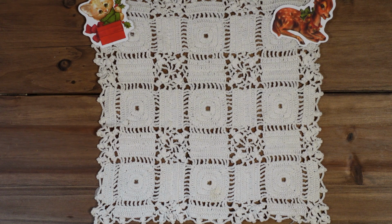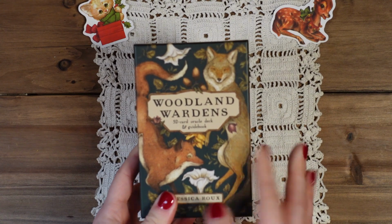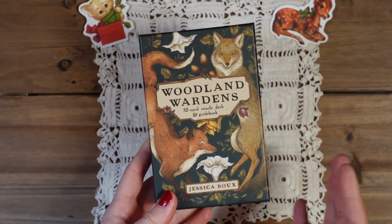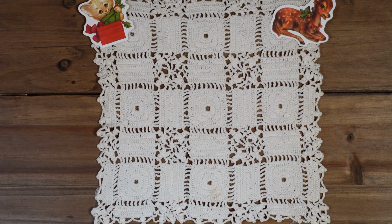Alright, this one I'm going to do just a quick mention of because this really is an all-year deck for me, so I don't even know what my point was in pulling it out. But Woodland Wardens. I use it all year round, but I think a lot of people pull this one out this time of year too, because the artwork has that really good fall-winter cozy energy, so we're not going to even take that one out. But just know it's there.